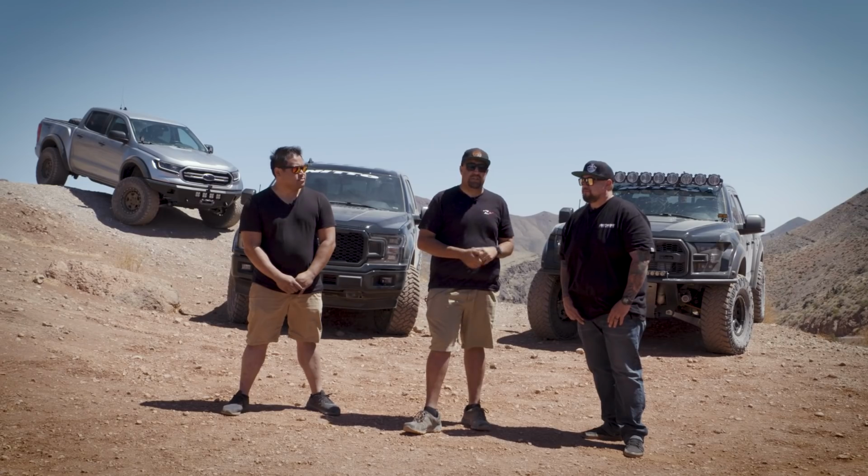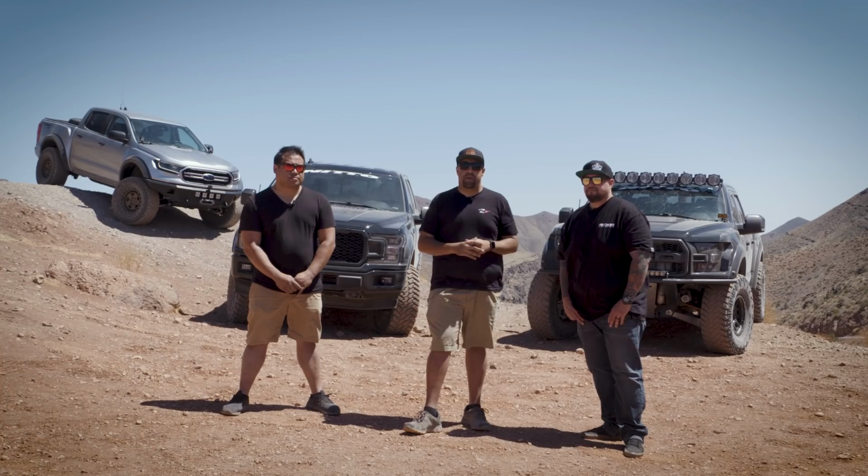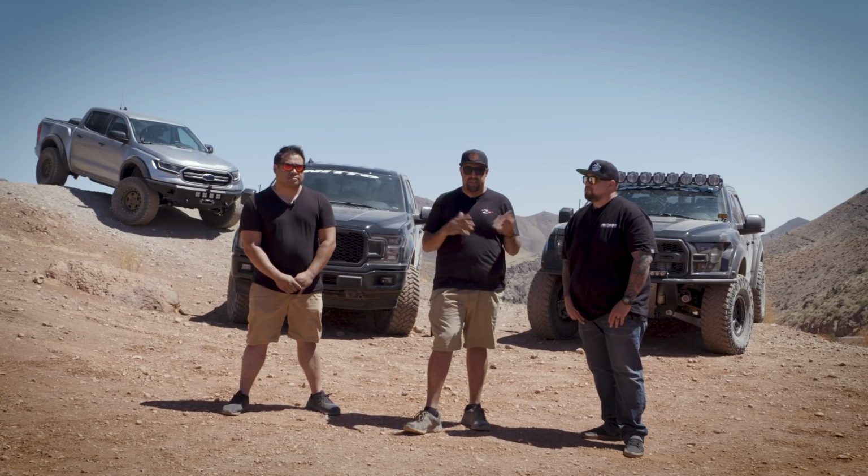I might even do the same thing, just drop it into a low gear or even low range like he was saying, 4 low, and use the engine RPM to modulate your speed going down the hill in a nice, safe manner. And we'll get down into Titus Canyon where we're going to break for lunch.